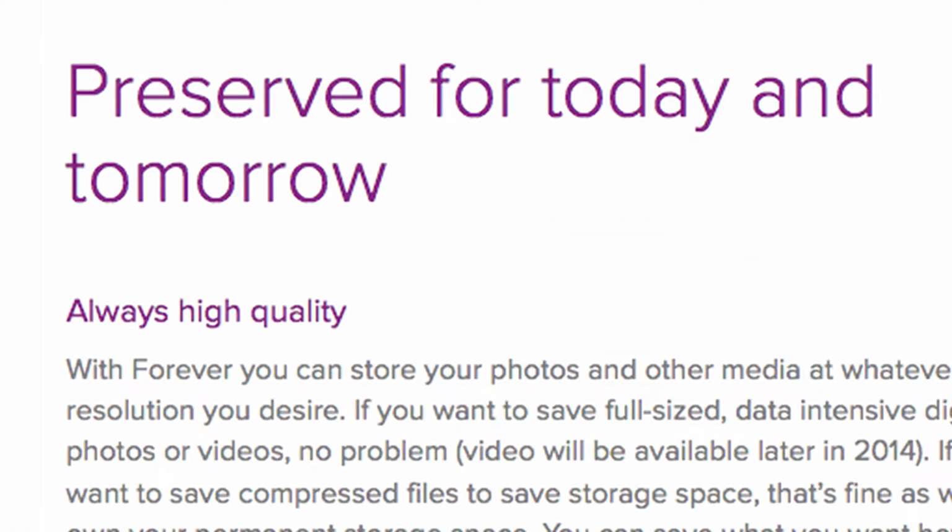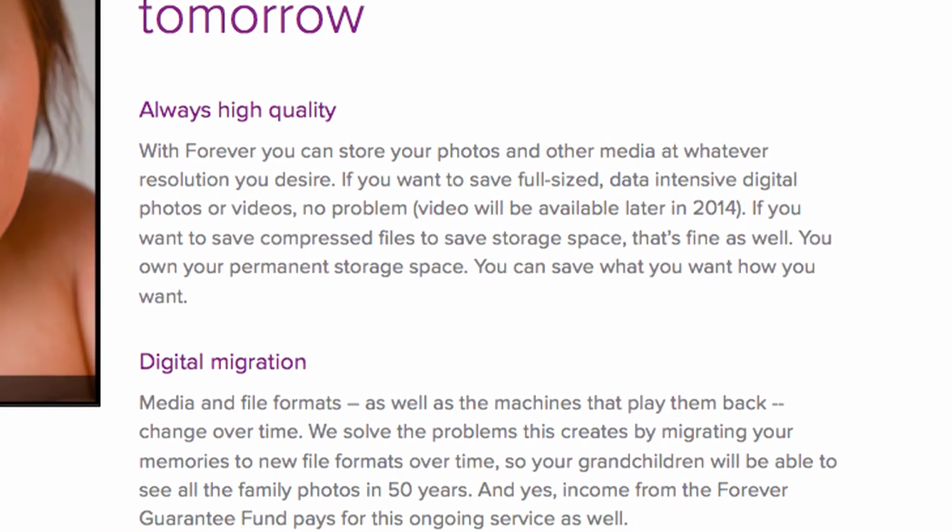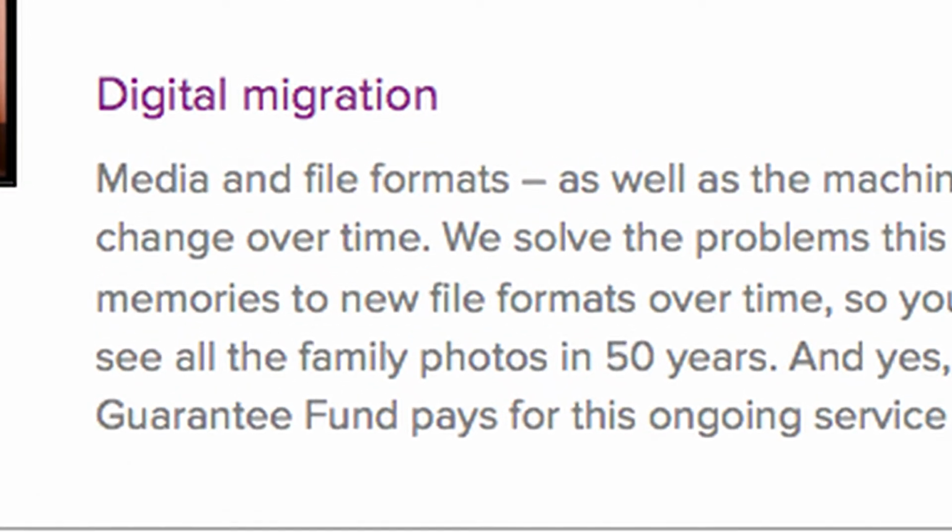So when you pay to become a member of Forever, part of that money goes into the Forever Guarantee Fund and really permanently endows the future of your storage and your sharing. As technology is ever changing, Forever converts file formats as they become more and more sophisticated.